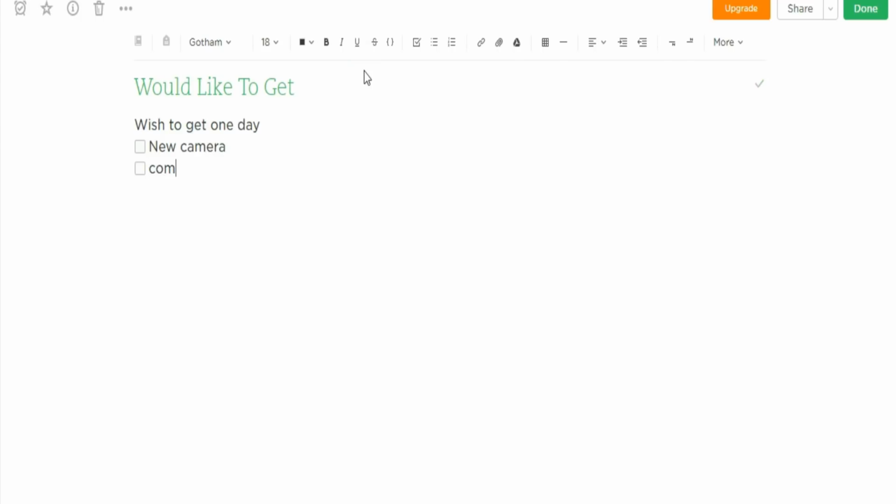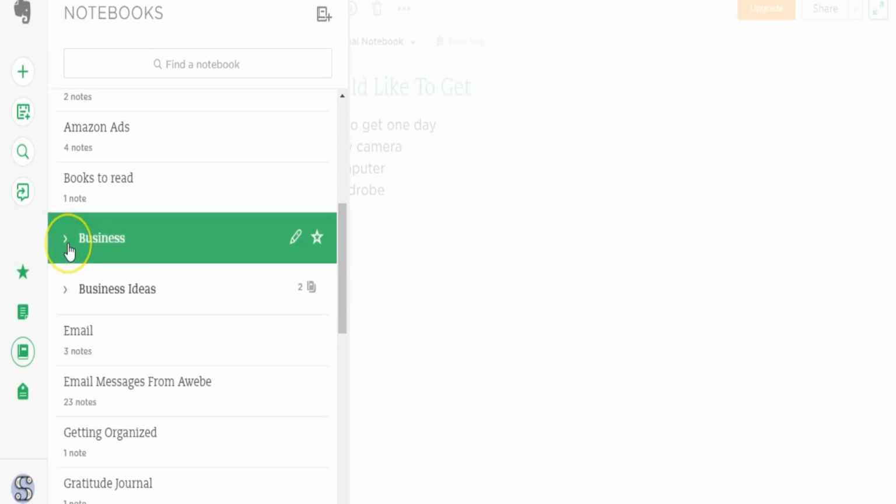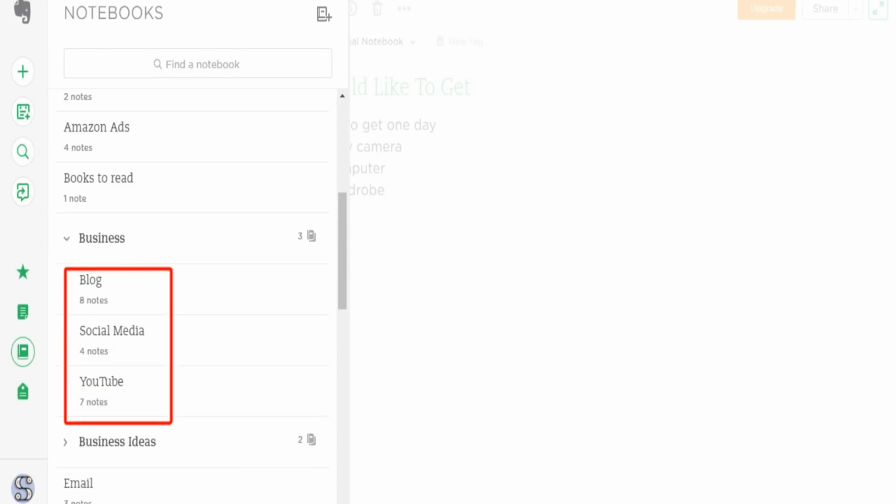This is where I write down all the things I wish to get one day, like a new camera, computer, or wardrobe. For my business, instead of having a master notebook, I created a stack of notebooks. A stack in Evernote is basically just a compilation of notebooks.